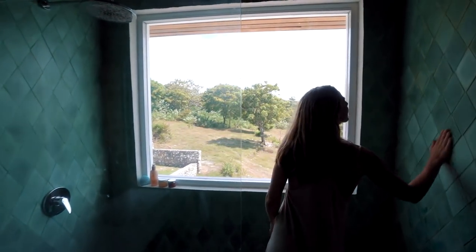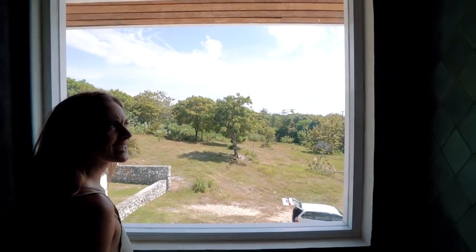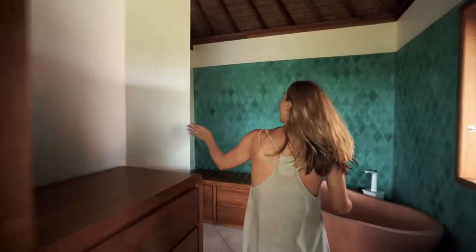Oh my god, and look at this shower. Those incredible tiles, that beautiful colour. Oh my gosh, how's the serenity? Amazing. Okay, let's go back in. Come on.